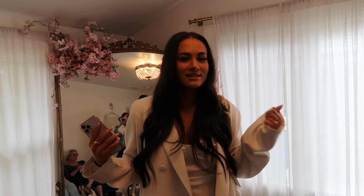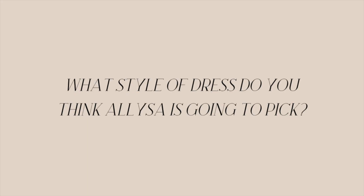So I'm really looking for something minimal, chic, romantic, elegant, lots of silks, not a lot of embellishments or anything. So let's try some dresses on.